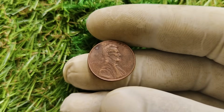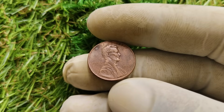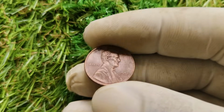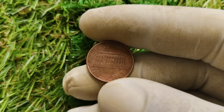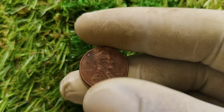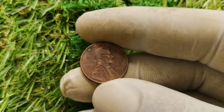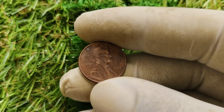The year was 1998. Bill Clinton was in the White House. The internet was just beginning to weave its way into everyday life, and the world was experiencing the final years before the turn of the millennium. In pockets across the United States, there was a coin quietly making its way through the hands of millions of people, so ordinary that almost no one gave it a second glance.